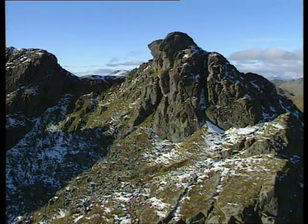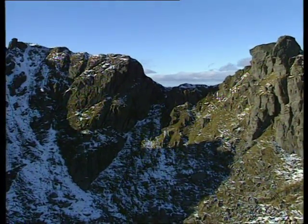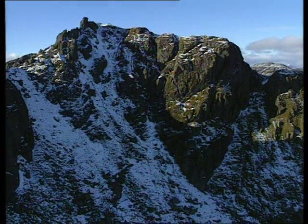And this, I think, is an example of the absurdity of Munro bagging. Six feet over 3,000 feet that makes Beinn Narnain a Munro, but Ben Arthur, the Cobbler there, is 200 feet short of it, so it doesn't get included in the list. But if you come all the way up here and you miss doing that, then I think you're mad.